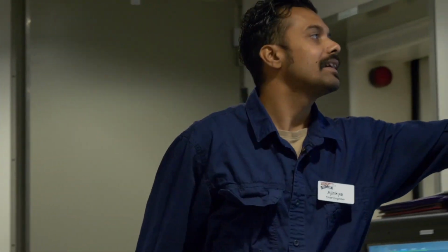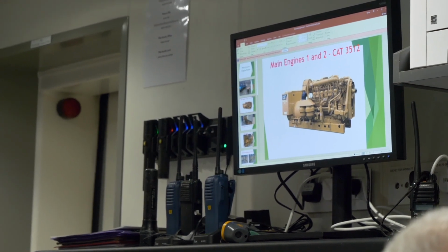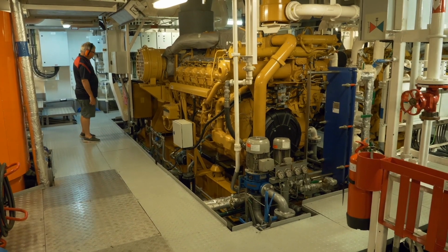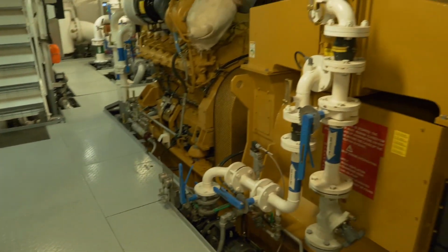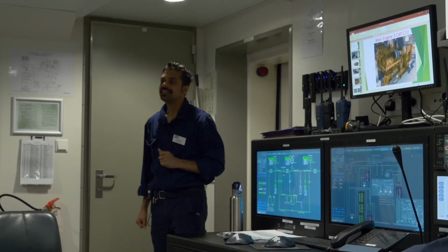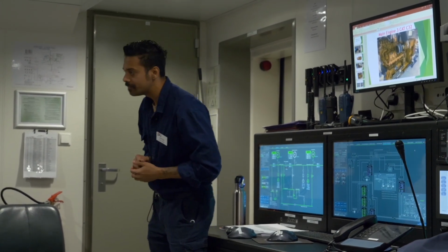These two are CAT 3512. They both are 1340 kilowatt each. And then the small one is C32, which is 940 kilowatt. Altogether, we are having 3360 kilowatt on the switchboard, which is 4950 bhp.